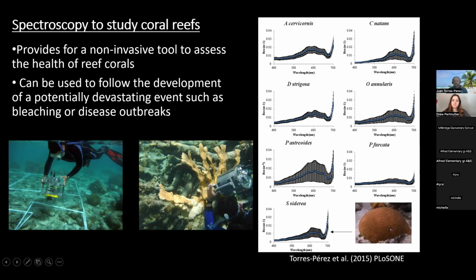And what it's showing is that you can use that information to separate the different species of corals, or separate the corals from other organisms that are in the coral reef. And it provides a means where you don't need to touch the coral. You can just take a photo, in quotes, and you can use that to assess the health of that organism.